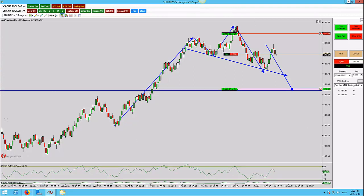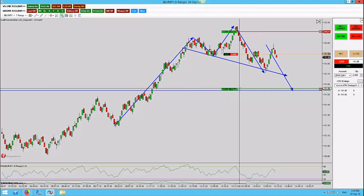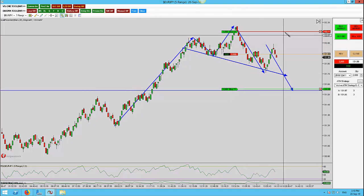Okay, I have just got my order. It worked out perfectly. We came up to the 132 flat, saw the rejection candle, had the lower low, lower close. Now in terms of stop, I want to make sure my stop is above this left shoulder. The ATR is currently 5.3. Okay, so I'm going to go an extra 2 pips above the high. Targets we've already worked out at the completion of the AB equals CD pattern. So here we go. We are in the trade.